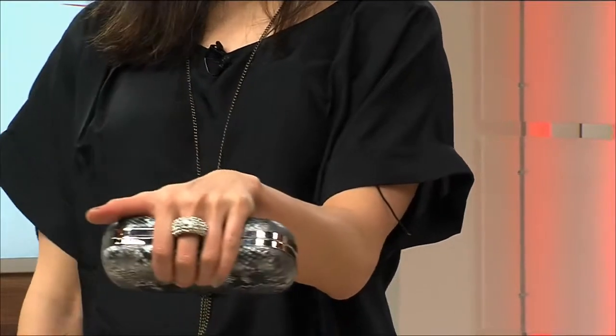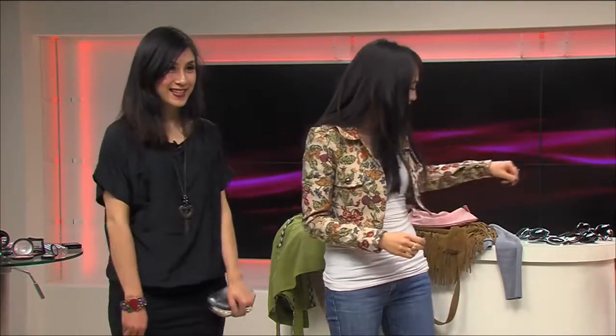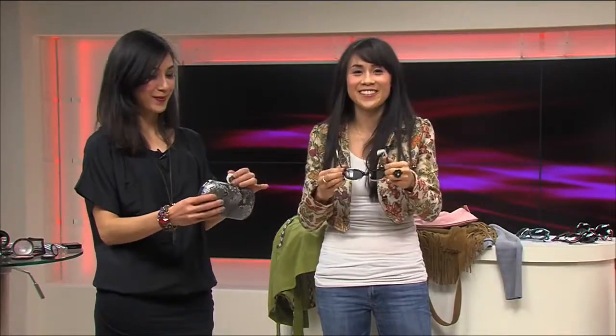I love it. Dual purpose. Yeah. So you basically have a ring and you have a clutch, and you know that you'll never lose your purse because it's part of your hand for the night. And people know you can't borrow this ring, because it doesn't come off.